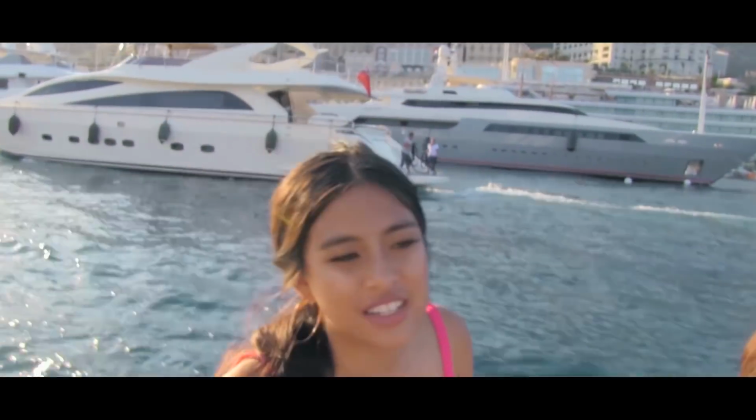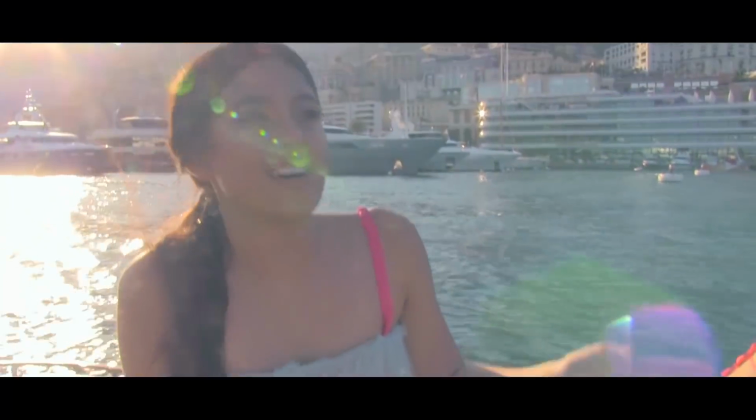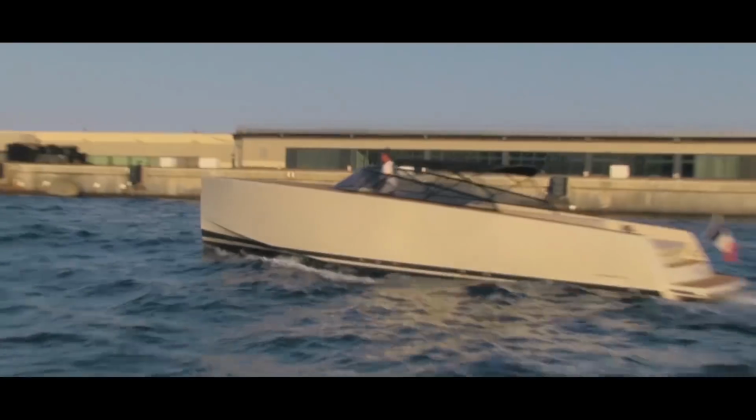Actually, it's my first time to really go on a speedboat, and at the same time, I can't believe it's happening. It's something memorable. It's a once-in-a-lifetime opportunity that not everyone could have. And I'm one of those lucky few who could experience it. And I'm really excited for the cover. I saw a few of Mark's shots, and it's so amazing.